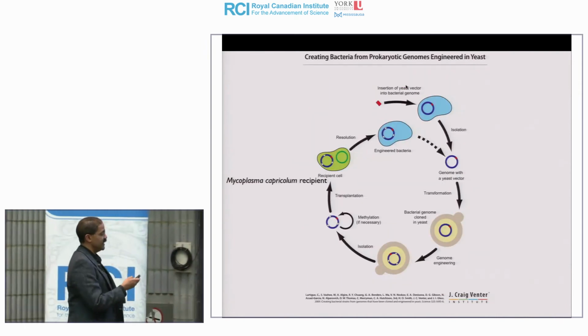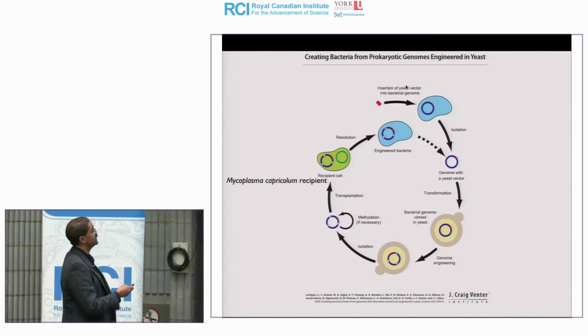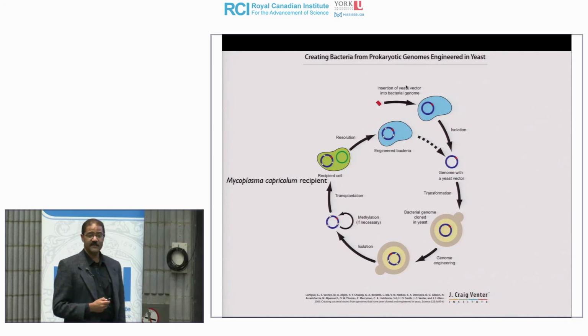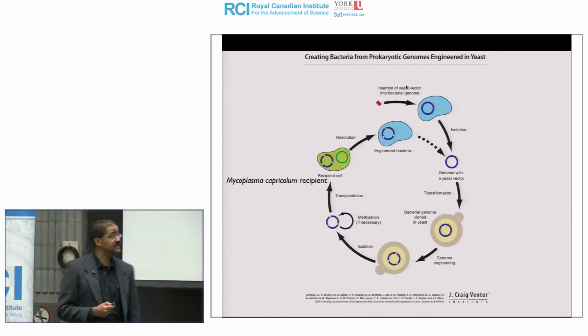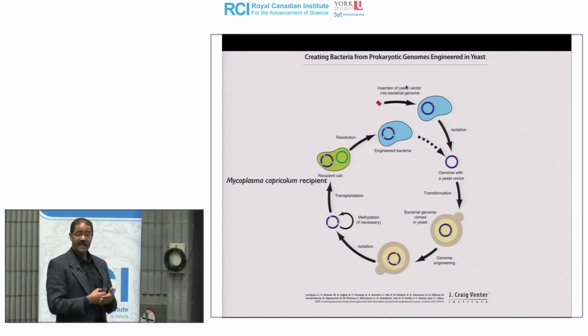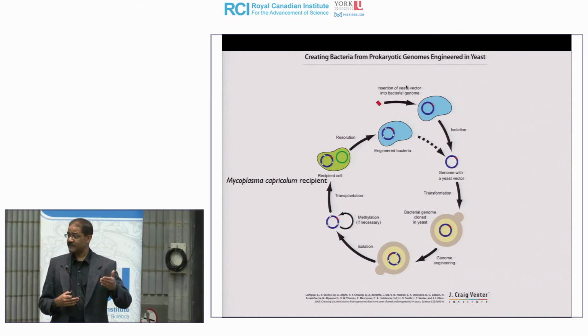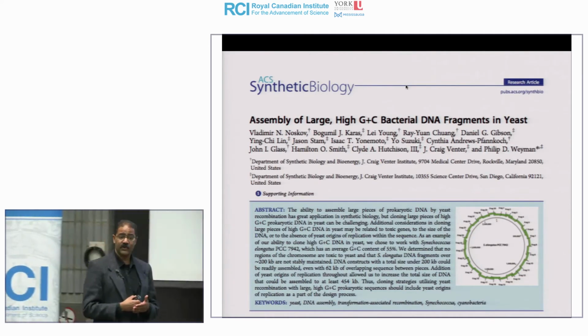And here they're putting it into a Mycoplasma cell that's of a different species because they have different types of selection that they can use, antibiotic resistance selection. They're able to retain only the synthetic DNA, which then displaces the DNA that was already present. And then they would determine the sequence of that, and they would show that it actually was the synthetic organism.